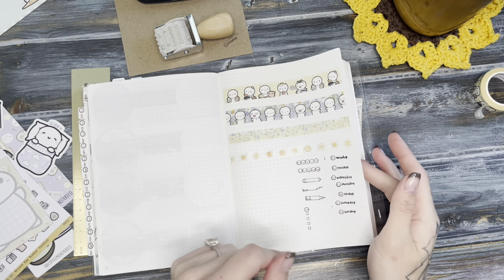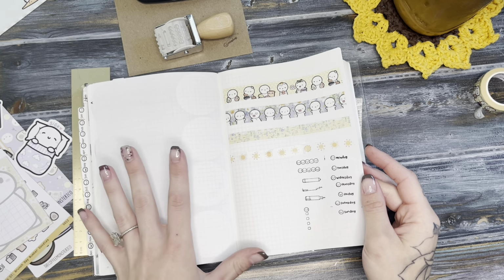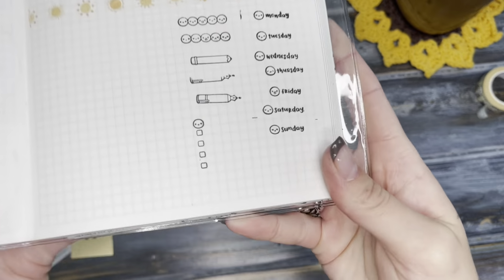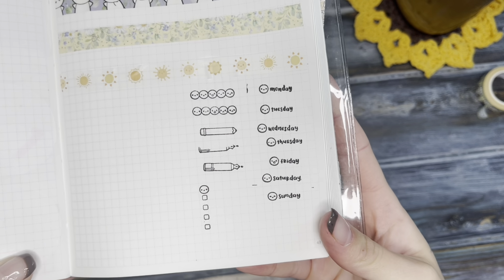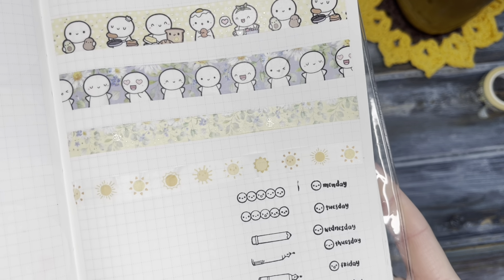I think this is super cute. They would definitely fit in your weekly for your Hobonichi if that's what you decided to use them for. It looks so cute, you guys. Definitely need some practice with it, but I think it's so fun. And the washis there look so cute.